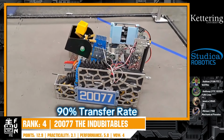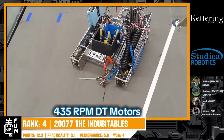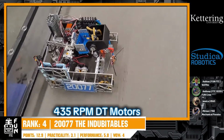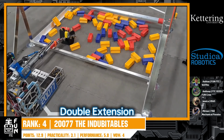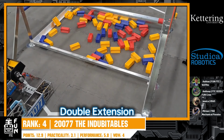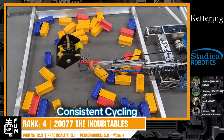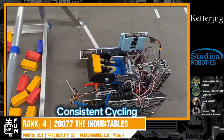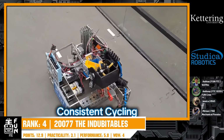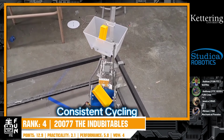I love to see how they could score the specimen on the high bar. I love to see how they implemented Pedro pathing into their drivetrain. That is something we've experimented with, and I think it is going to be really interesting to see how teams implement this. With how the pocketing and the build of the robot is, this reminded me of team 19043 Silas from last year. But I love the active intake into the bucket.